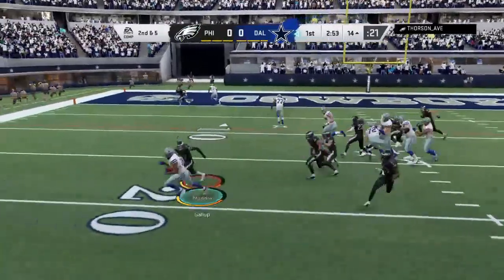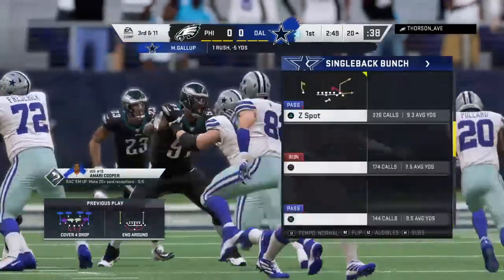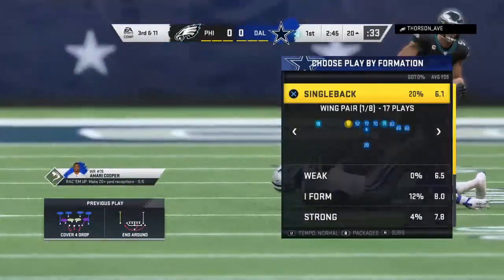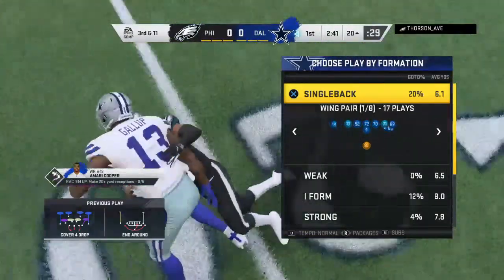They'll try a little trickery here on the end around. And that one covered beautifully. Their defenders stayed home, and they'll stop him behind the line. Call that a loss of 5 yards on the play. And that'll bring up a 3rd and 11 situation.